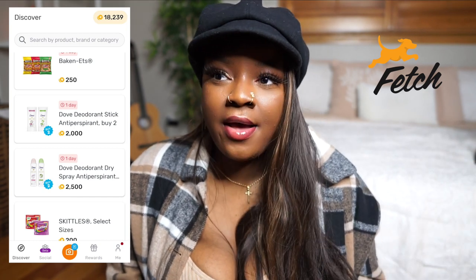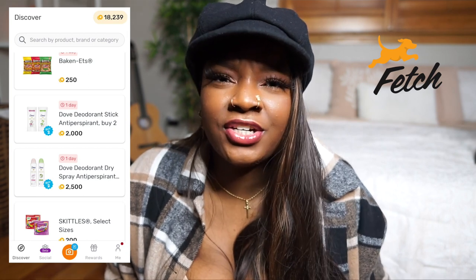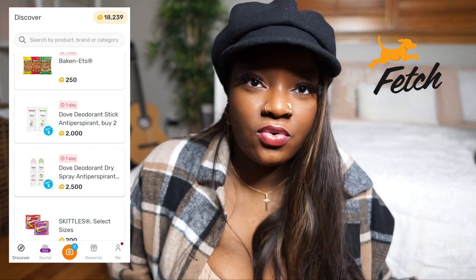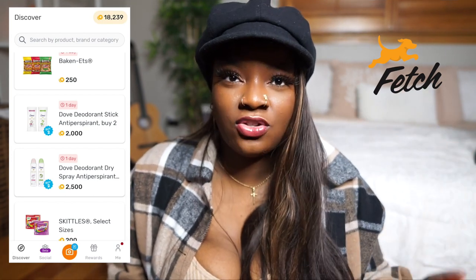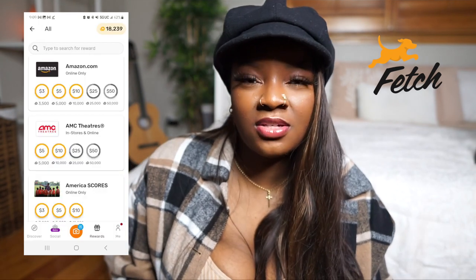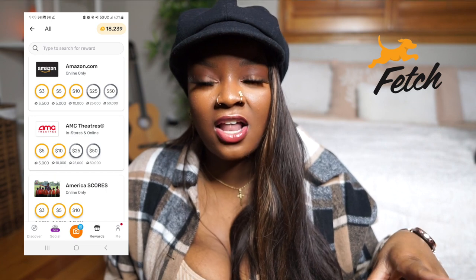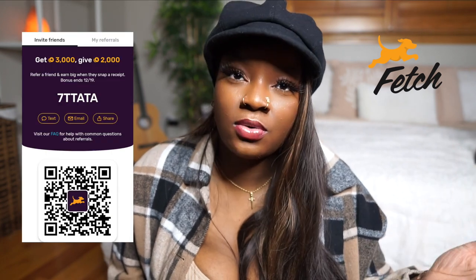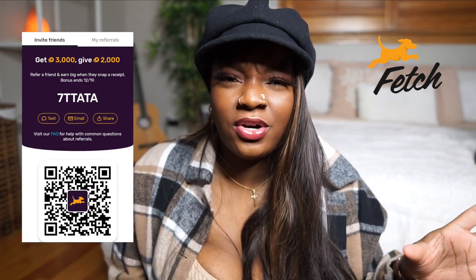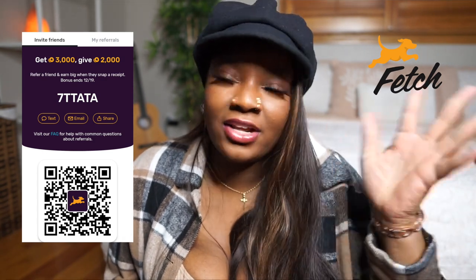So let's say I buy a brand of Scott's tissue and I get 1,000 points just for that tissue. The points can accumulate and you can translate those points into gift cards. So like 5,000 points would be a $5 gift card, 10,000 points would be a $10 gift card, and so on and so forth. And then you can get a lot of points if you refer people to it and they use your referral code. So sometimes they have the event where if you refer someone, you could get 4,000 points and they can get like 3,000 points.